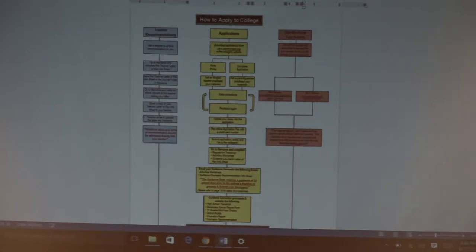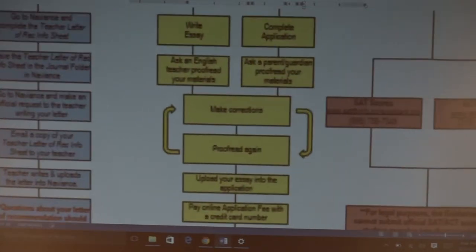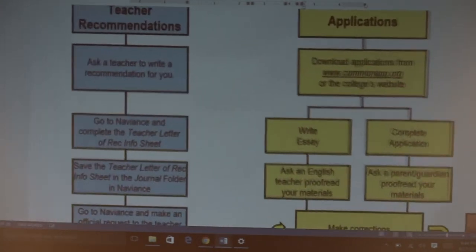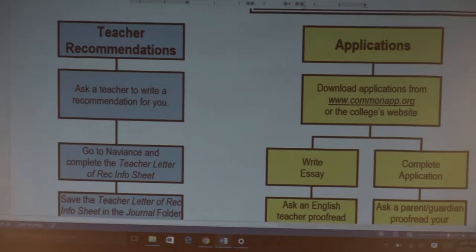The teacher recommendations, the applications, and the test scores. So let's talk about teacher recommendations first. Hopefully all the seniors have now asked at least one teacher to write them a letter of recommendation. In most cases, one letter will cover you. There are some schools that will take two or more.